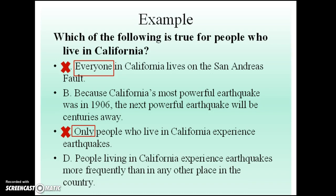Which of the following is true for people who live in California? Here's an example. You can see here the first question, the first possible answer says everyone in California lives on the San Andreas Fault. Everyone in California, huh? That's a pretty big fault. Now, not everyone does, so you can immediately cross that off because you know that not everyone lives on the fault.